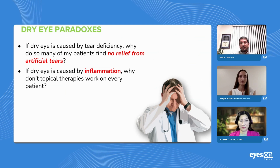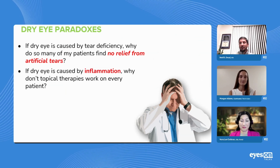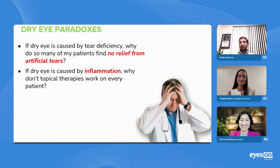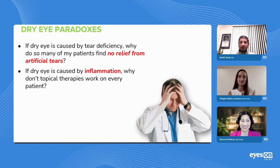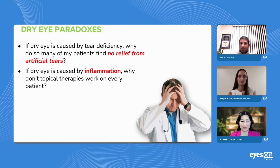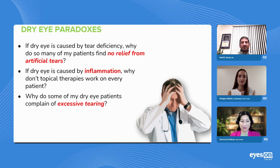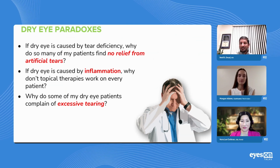No relief from artificial tears. Well, if it's tear deficiency, if it's dry, make it wet, it should work. Why doesn't it work in every patient? If all dry eye is inflammatory based, why don't immunomodulatory therapies or steroids work for everybody? Why do patients still have dry eye disease and findings? Why is it that some dry eye patients have excessive tearing? That doesn't make any sense.